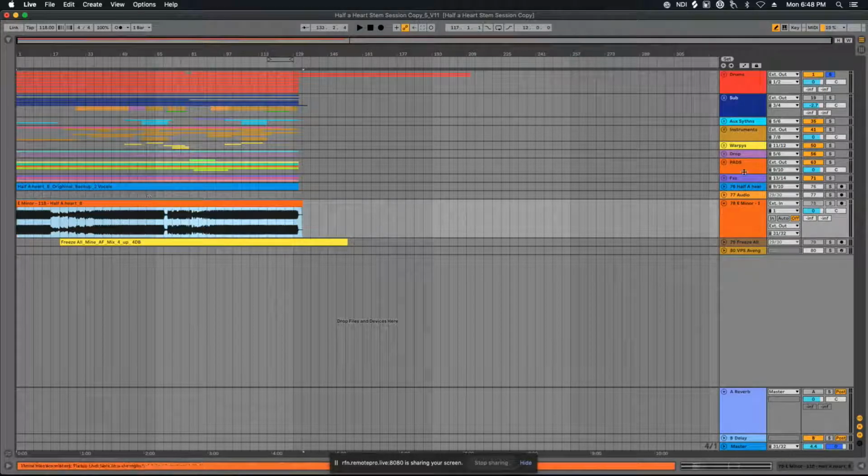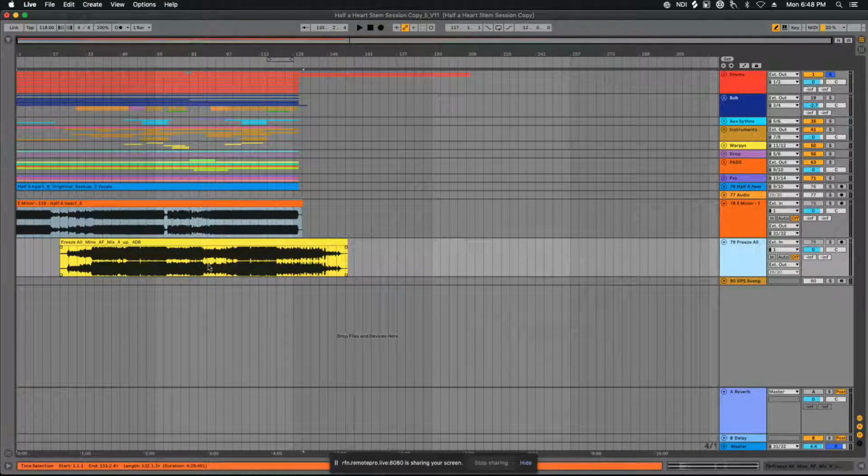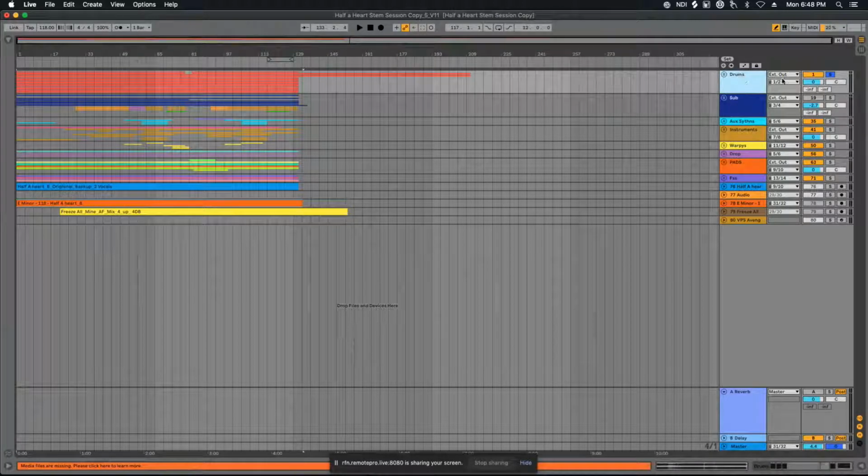And then another reference track to kind of match level, because I was going to do it in groups. Anyway, that's kind of how I do basically a stem mastering session. You can see here I use external outputs.